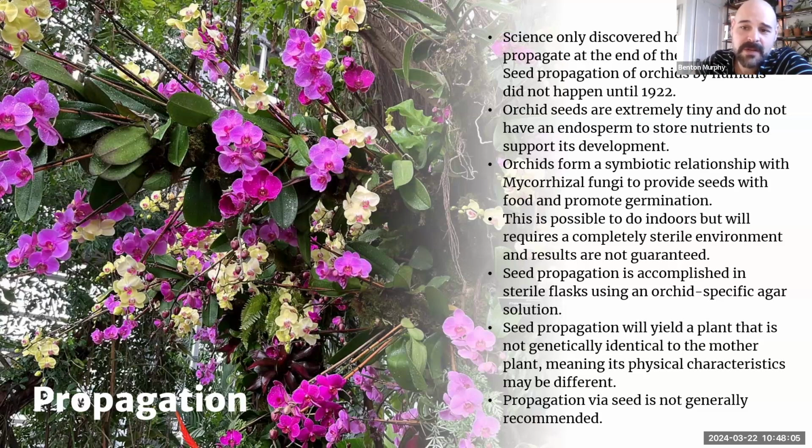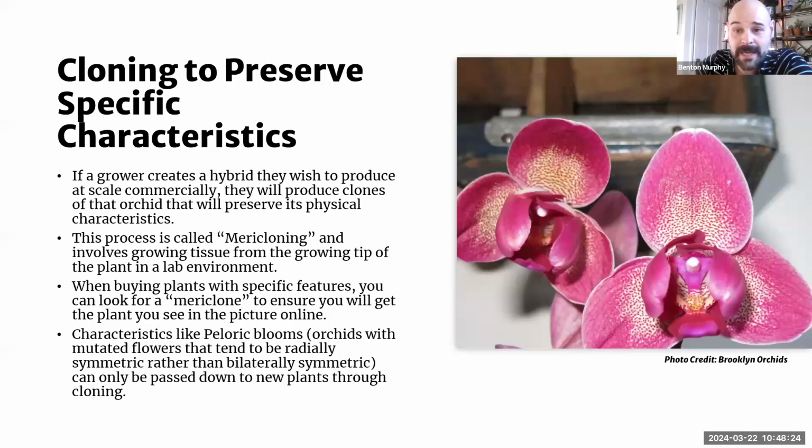Also, it's important to note that if you're looking to propagate an orchid, especially a hybrid, by seed, it may not have the same characteristics as the mother plant did, because you're going to be mixing up the genetics between two different plants because of the pollination aspect here. So if you are looking to propagate a plant, cloning is actually the best thing to consider for many applications. A lot of those hybrid plants that you see in the store are actually clones. Mericloning is a process that growers use.